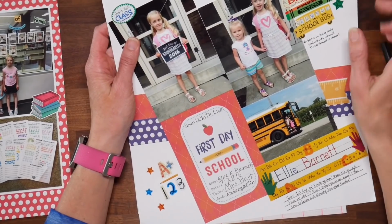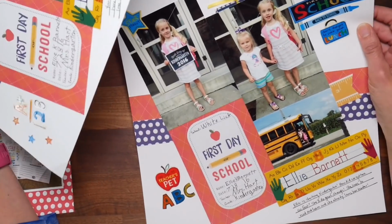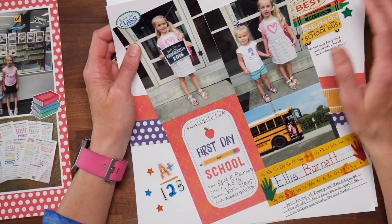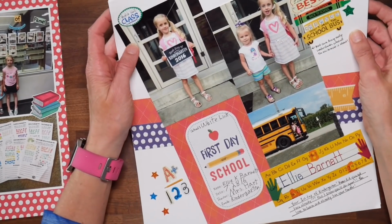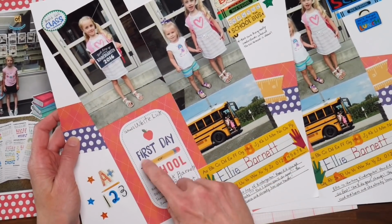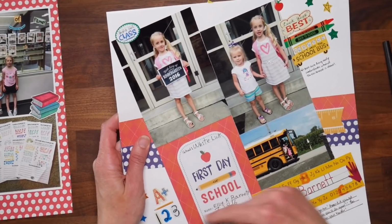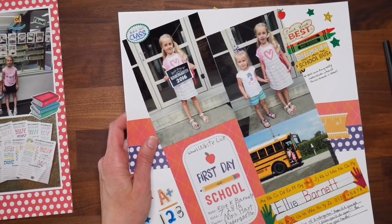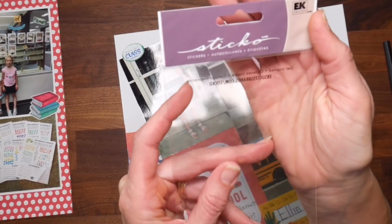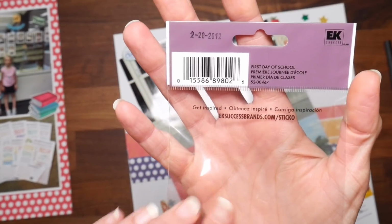So this next set of pages is for my oldest daughter, and it's from her first day of kindergarten, and right now she is getting ready to finish up 2nd grade. So again, my normal MO, several years behind, but the papers here are from the school pad, as is the journal card down here in the corner. And then the stickers that I used are from the EK Success Stickos, and it's the first day of school, and you can see the date up there is from 2012.